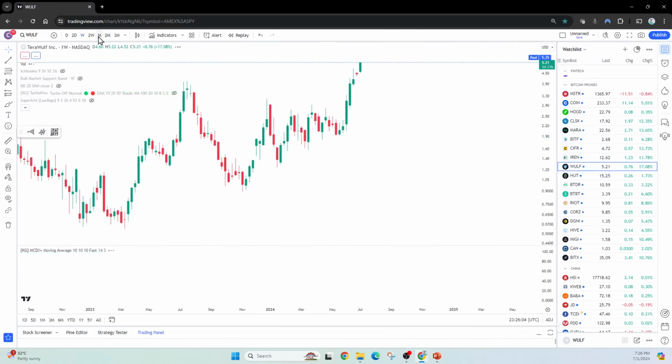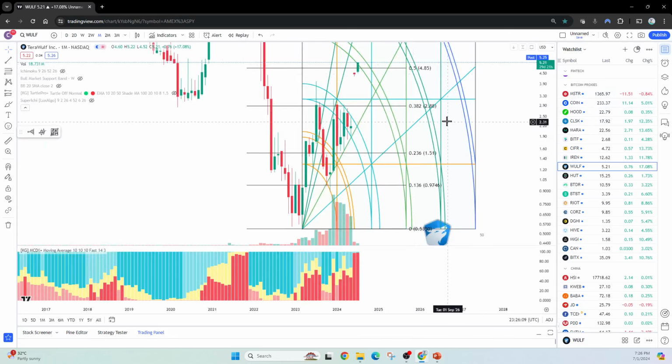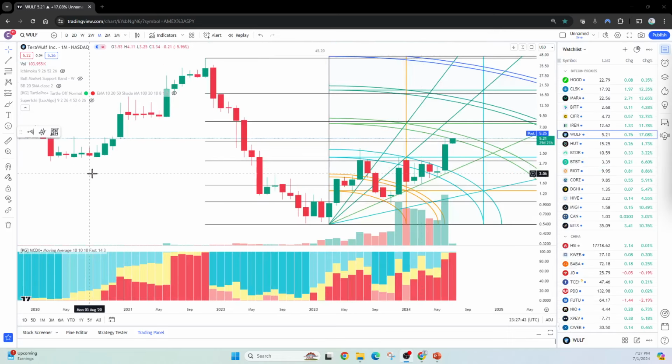Looking at WULF, let's see, I hope the monthly chart is not messed up. It is messed up, sorry. Just give me one second. Fixed it. Monthly chart of WULF.